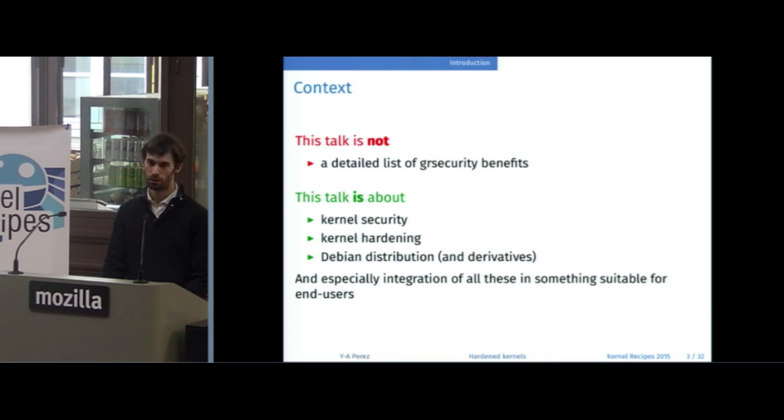Some context. I will introduce features of the Grsecurity patch, but I'm not focusing on it. I'm somehow taking for granted that the features are nice to have, and I won't detail them too much. I'm mostly talking about generic kernel hardening and kernel security, and the Debian distribution, not too much because I guess it's a well-known distribution. But what I'm really talking about is integrations of all this in something suitable for end users. I'll talk about it a bit later, and I will detail my current attempts during the presentation.